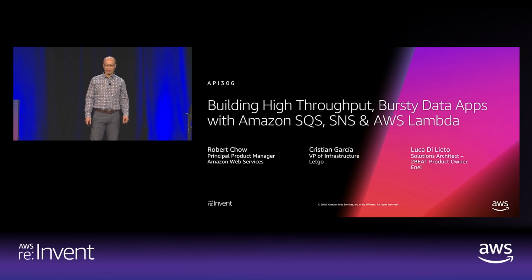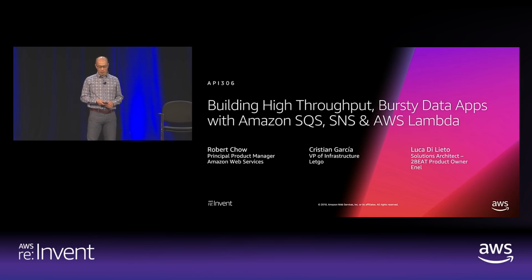My name is Robert Chow. I'm the product manager for two of the lesser-known, lower-profile services within AWS, SNS and SQS. But nonetheless, these are very important services for Amazon and AWS. And so it's been a really busy year for us. We have a small team in Vancouver developing these products for SQS and SNS. And this team has done an amazing job throughout the year.